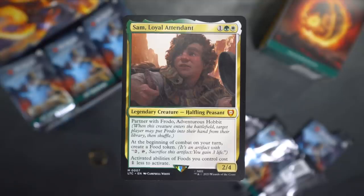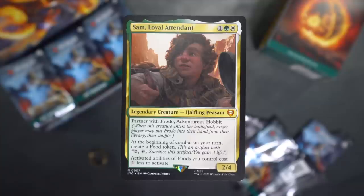Yeah. Oh, I got a card from the Commander decks, which is Sam, Loyal Attendant. Oh. 1 green, white for a 2/4 Halfling Peasant, partners with Frodo, Adventurous Hobbit. In the Commander decks, they have some partner with cards. Cool. I think Merry and Pippin also have some partner ones in the Commander decks. 2/4. At the beginning of combat on your turn, create a Food token. And activated abilities of Foods you control cost 1 less to activate. Oh, that's cool. It's cheaper to eat.